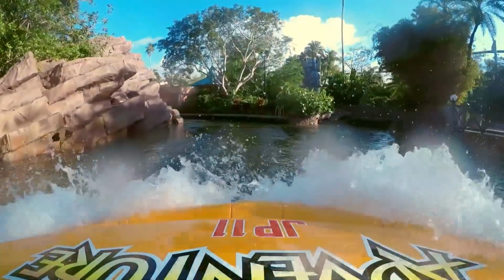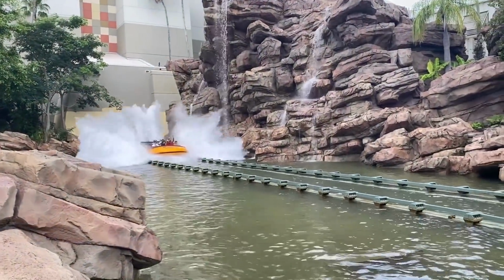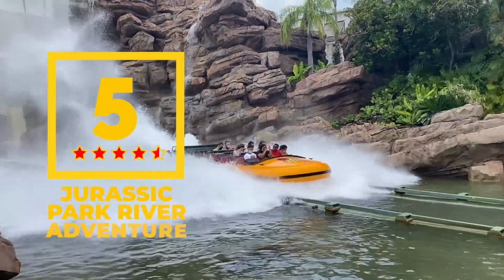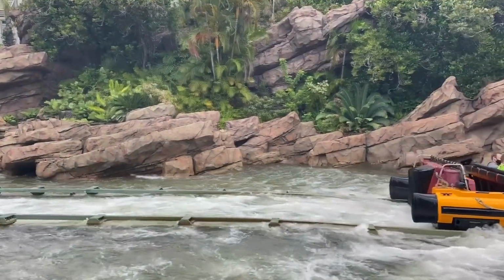So let me know what you think of this one in the comments. For me, Jurassic Park River Adventure is a 5 on the Molly Must Ride scale, which is high praise because, again, I hate getting wet on rides, but I'll do it for Jurassic Park.